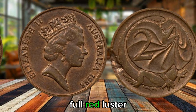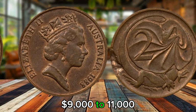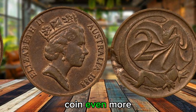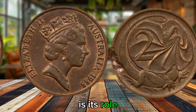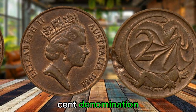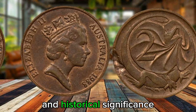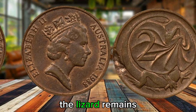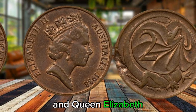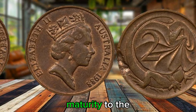A coin with full red luster, no bag marks, and a sharp strike can fetch $9,000 to $11,000 AUD, depending on demand. What makes this coin even more attractive to collectors is its role as the beginning of the end. It's the second last circulation issue for the 2-cent denomination, and its return after a 3-year hiatus gives it a sense of rarity and historical significance. The lizard remains the same, proud, frilled, and detailed, and Queen Elizabeth II appears with the Raphael Maklouf portrait, bringing a graceful maturity to the obverse.